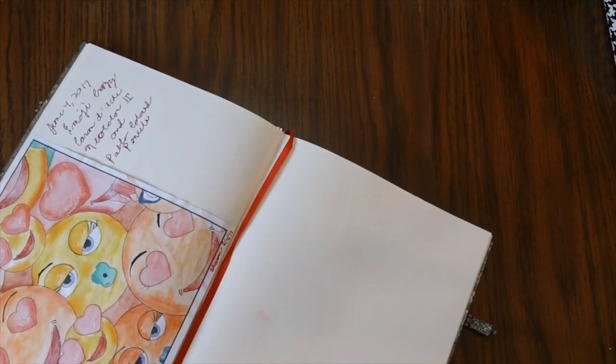I plan to put some more in here, but there's still a lot more room to put some other things in there. Okay, now let me go ahead and grab my binder, and I will show you that. So I'm probably going to end up having to take out the pictures, because it's probably going to glare.